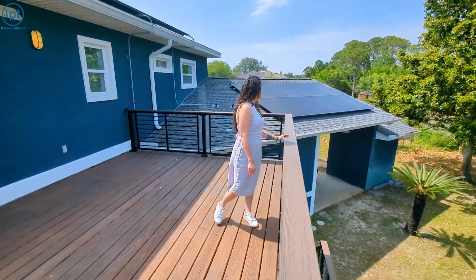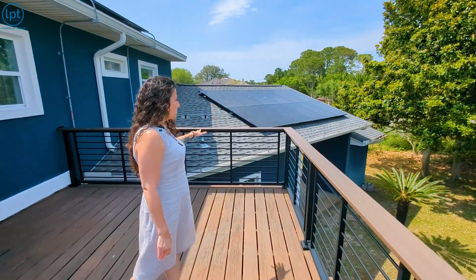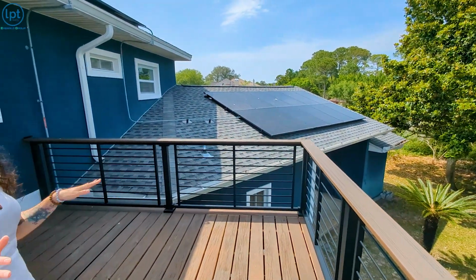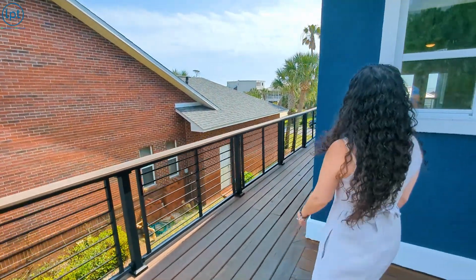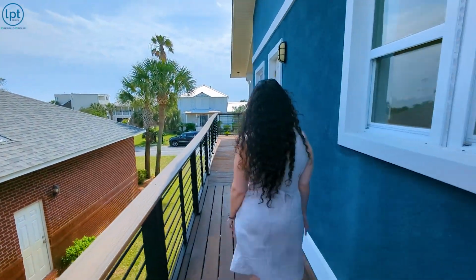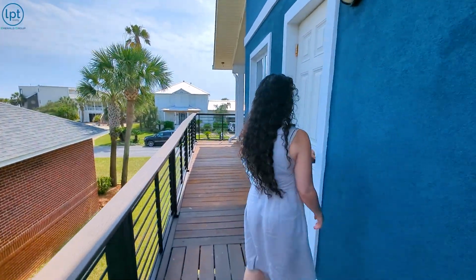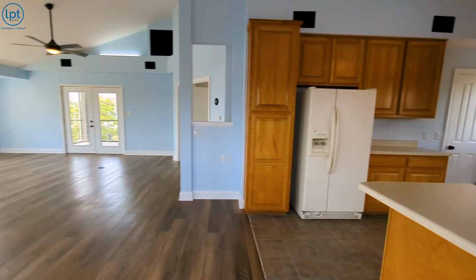You do have solar panels which are paying off. It's a brand new roof. Everything about this house is just completely redone. Everything, except the kitchen. They threw in everything but the kitchen sink. But that means you get to make it your own, which is kind of cool. It's a little bit of space for you to be original.